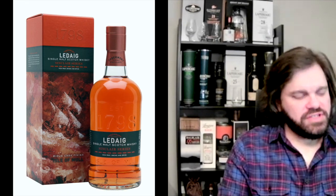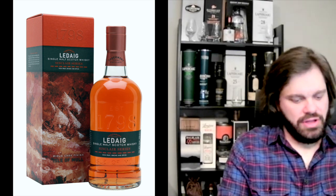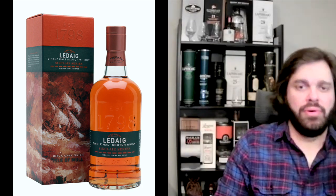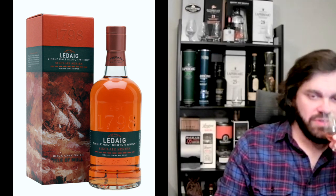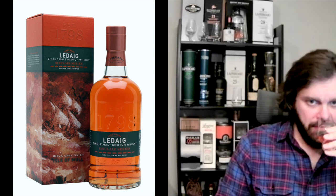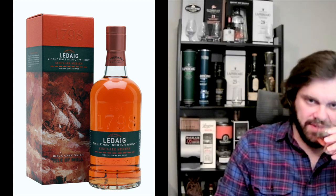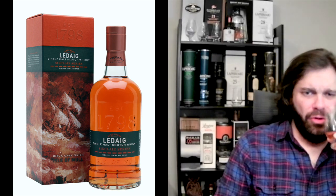Okay, let's put a bit of water on this. 46.3% ABV. We're going to do just a couple drops here just to see what else we can pull out of this whiskey. As we go back in for the nose, a bit more acidity and citrus is coming through here, but relatively still staying intact. Not too much new coming in, maybe just a slight, almost almondy note.